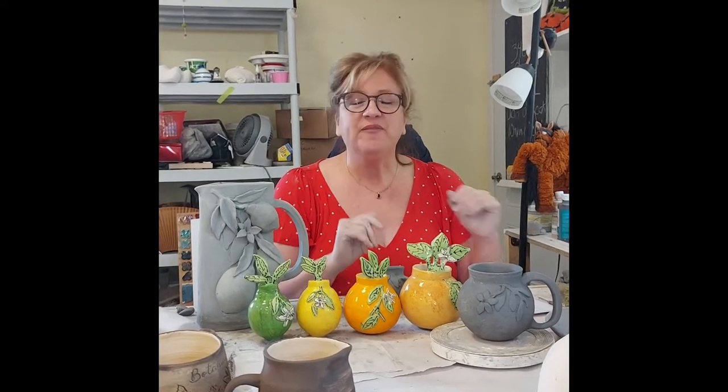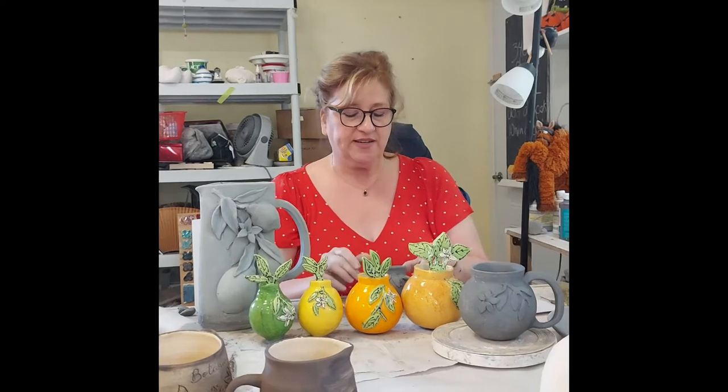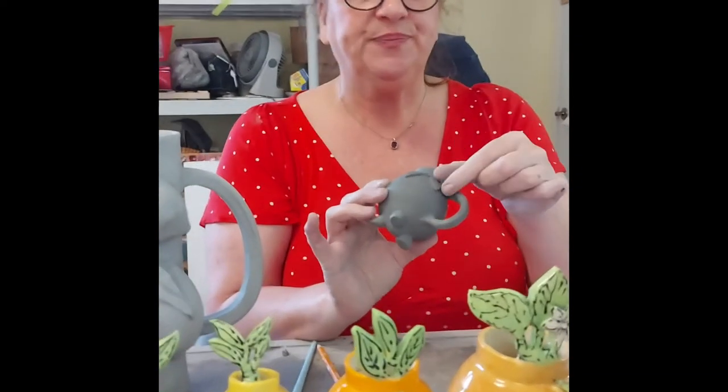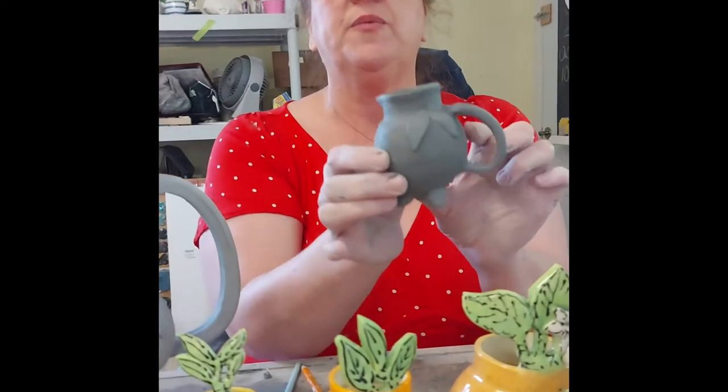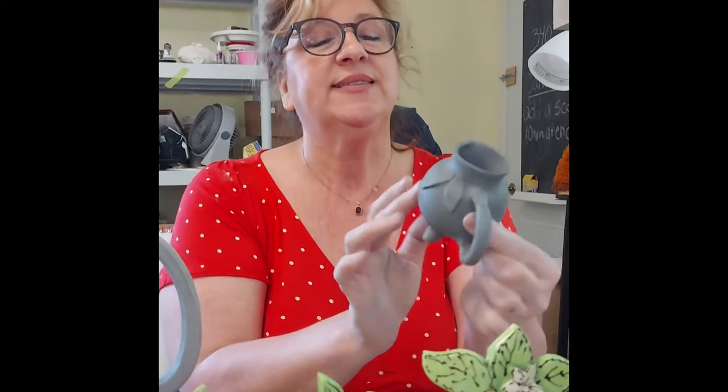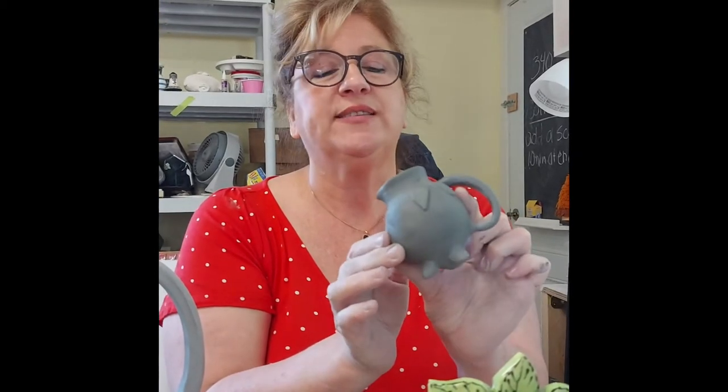So I've been having some fun in the studio. I started with some baby little pieces. This tiny little piece could be a creamer. It could be a tiny little syrup jar for a little bit of pancakes. Also just a great little bud vase too.